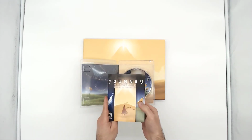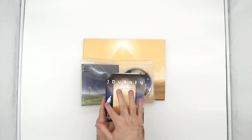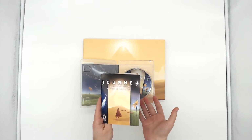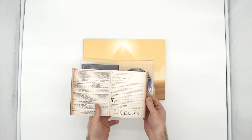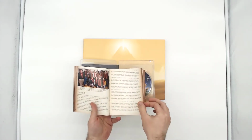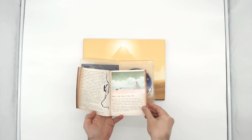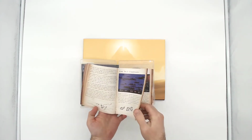So this is the third game in the series of games by that game company. Flow, Flower, and Journey. There was a game before that, but these are the three that were part of their agreement with Sony. Just a brief overview of the manual of the game. I'll go over the manual briefly because it's really about the art book.